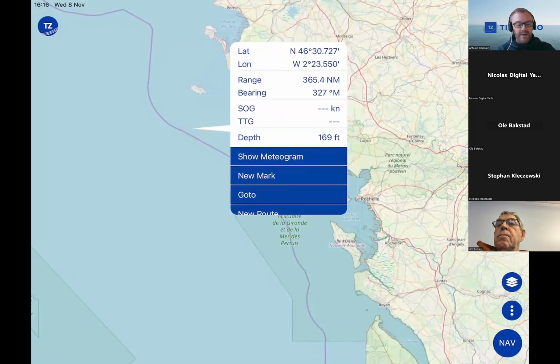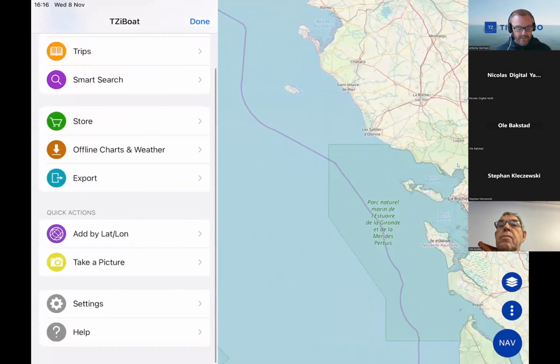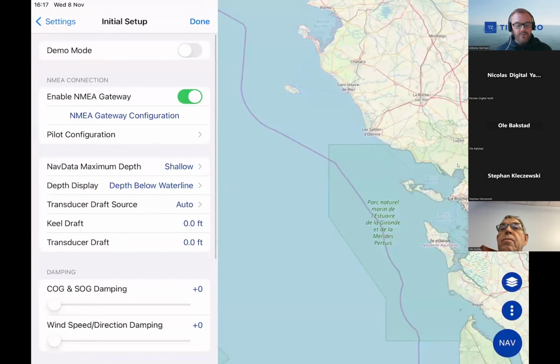Concerning the setup of all the devices, you can retrieve all your information by pressing the TZ menu on the top left-hand corner, which is here. In this menu, we have a settings menu. In the settings, at the bottom, we have initial setup. This is where you will be able to set up all your devices with TZ iBoat. Since you will get all the information from an NMEA gateway, you will have to select NMEA gateway configuration.